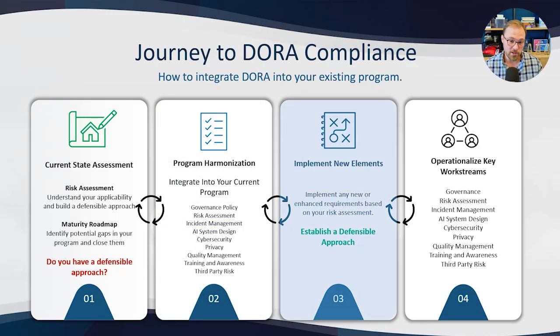And then finally, your third step is you want to implement those new elements. I listed off a couple. Based on your maturity roadmap, maybe you need to do threat-led pen testing, you need to upgrade your BCP, maybe you need to update some policies or your third-party risk management, whatever those things are based on your risk assessment and your maturity assessment, implement them.